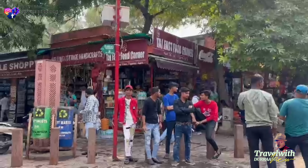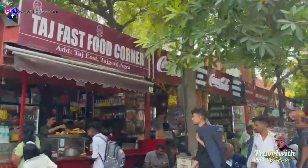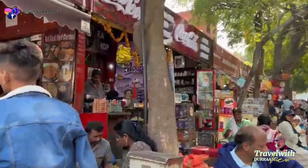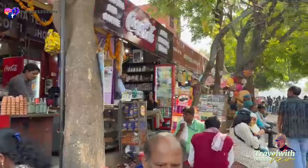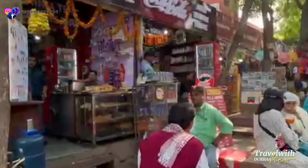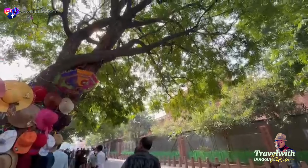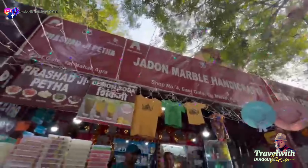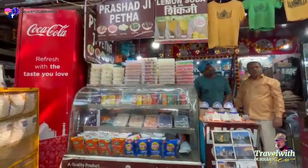Also you find a lot of shops where they sell local sweets. Here opposite me, there's a local corner shop that sells local sweets, local drinks, and also a lot of restaurants where you can eat local food. So it is highly recommended that you visit these places when you come to see the Taj Mahal. Let's walk around and see what more we can find.